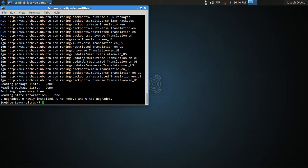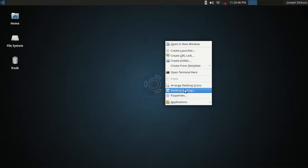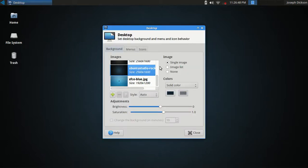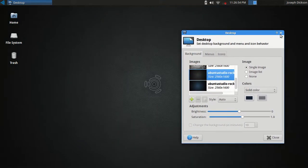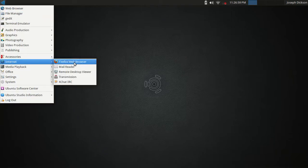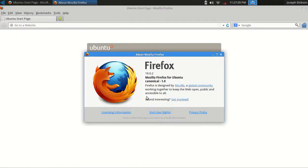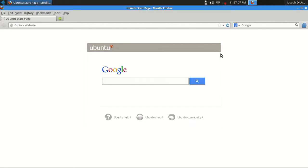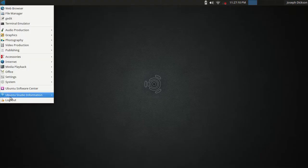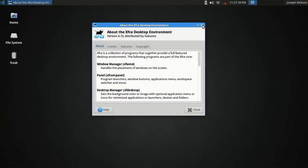Everything seems to be moving pretty smoothly. Let's see, it looks like we have some new artwork for this version, which is nice because they haven't really put any new artwork in for a while. Let's take a look and see what we've got on the internet front. Firefox is running 19.0.2. I expected that. And let's see here. XFCE is running 4.10. I wouldn't have expected anything older.